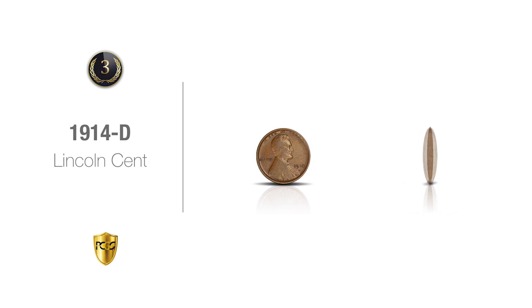Our next coin is the 14D cent. It's another extremely popular coin simply because the Lincoln Cent series is so popular. Believe it or not, this coin commands even a higher price than the famed SVDB in high grades because a lot fewer were saved. The SVDB was a rarity almost from the day it was made. Since they took the VDB off, a lot of people saved the ones with the VDB. So even though the SVDB is a very rare coin, it's not particularly hard to find in high grade because a lot of them were saved.